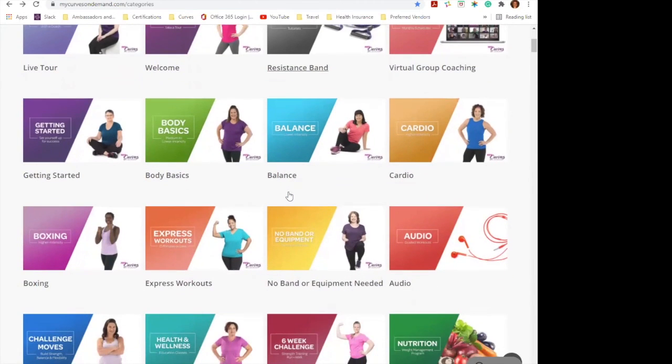And then you can see all of these different class categories. Today's workout was from our body basics section. Again, this is in the lower to moderate intensity. We also have balance classes, which are balance, yoga, and Tai Chi inspired. So again, on that lower intensity. We have express workouts that are no more than 15 minutes, most of them being 7 to 15 minutes, some great stretching in there.